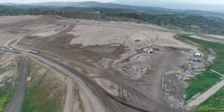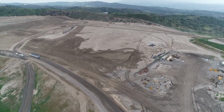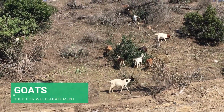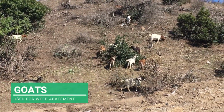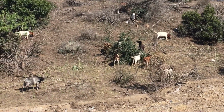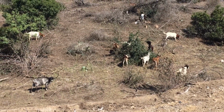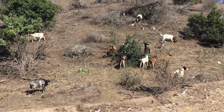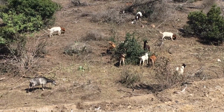If you look really closely at that ridge, you may notice some movement on that hillside. It's goats! We use goats on the native hillsides for weed abatement. The goats eat the vegetation growing on the hillside, which prevents the brush from becoming a fire hazard during the dry summer months. Goats are a lot cheaper than having people trim the brush, and it's a lot safer than having people do it too.